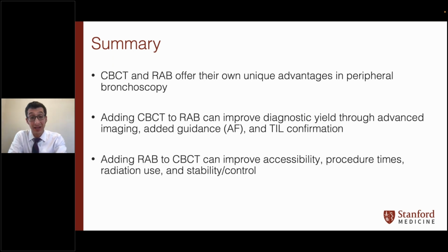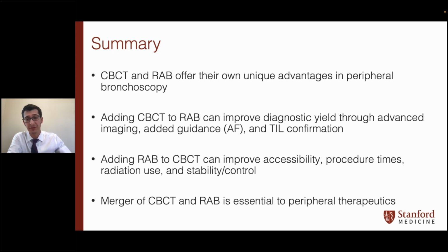Adding robotic assisted bronchoscopy to cone beam, conversely, can improve accessibility to cone beam CT. It can cut down on your procedure times and radiation use, and it really gives you an unprecedented degree of stability and control. And then lastly, as we move into the future of therapeutics, the merger of cone beam CT and robotics will really be, I think, essential to success.